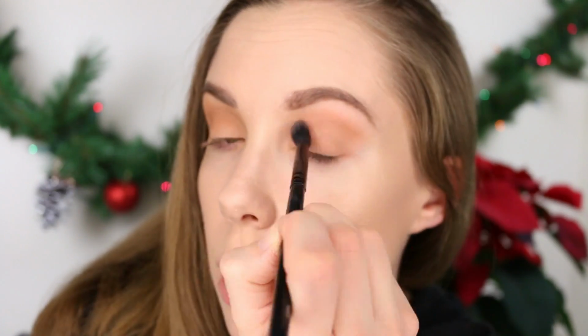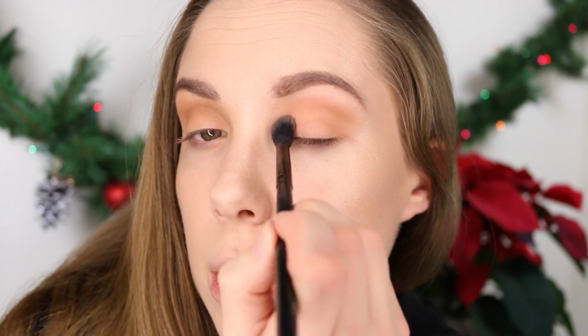The palette that I'm using today for this tutorial does not really have any matte shades, or at least not in a good crease color or transition color. I hate that. Biggest pet peeve ever. There should always be matte transition shades in an eyeshadow palette, because then you have to use more than just that one palette. Like, what if you just wanted to use that one palette? You know what I mean?